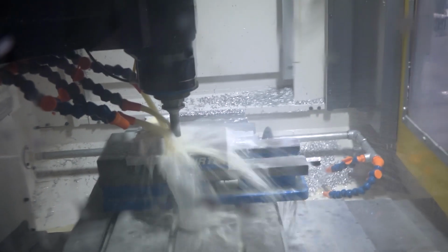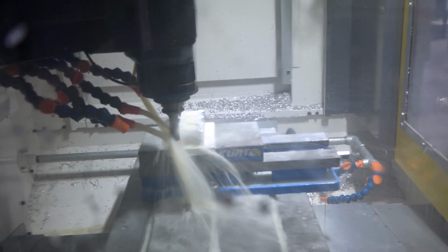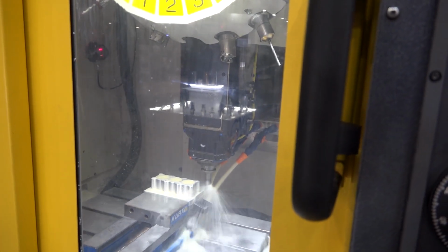So it's a very powerful machine with 21 tools, very fast ATC, chip-to-chip capability, and 1.5 Gs of acceleration. So we can offer it in three sizes: small, medium, and large. Small is 300 millimeters in X travel. The medium is 500 millimeters, and large is 700 millimeters.